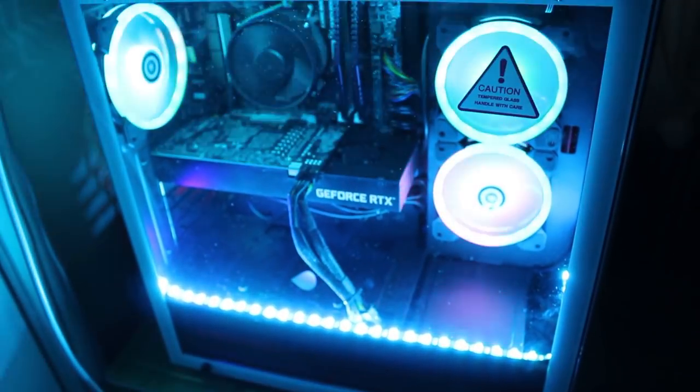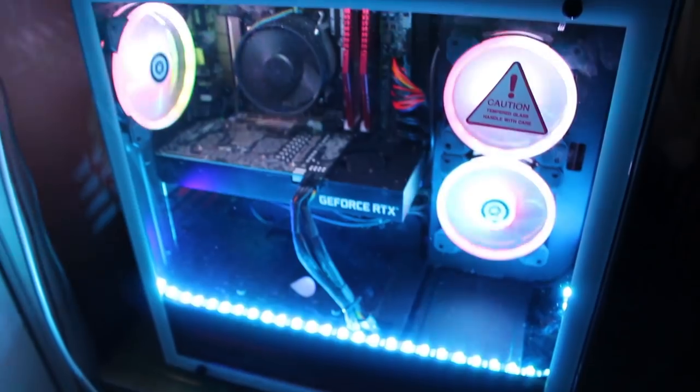It's actually a story behind this computer, guys. I bought this computer from Best Buy. Please don't kill me down in the comment section, guys, because listen, there's a story to it.